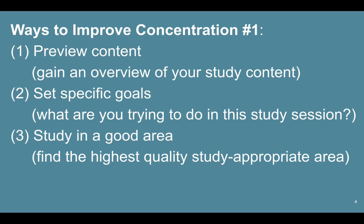Three, study in a good area. For this, find the highest quality study appropriate area you can find. Whatever makes you comfortable, but not too comfortable so that you're too relaxed. Like you don't want to obviously study in a high noise area with a lot of people, in front of a TV.